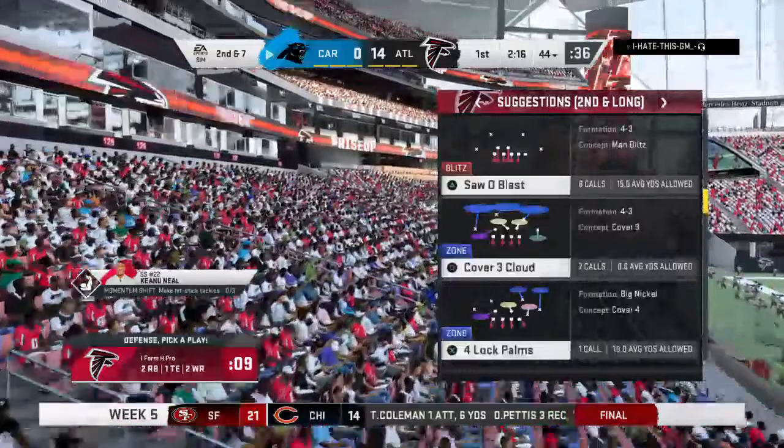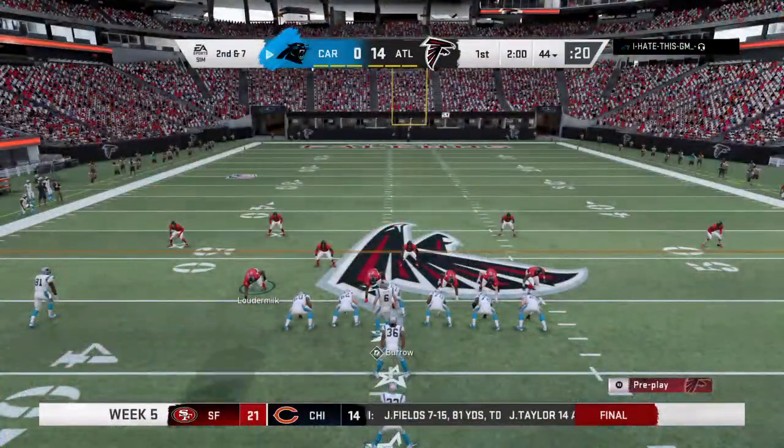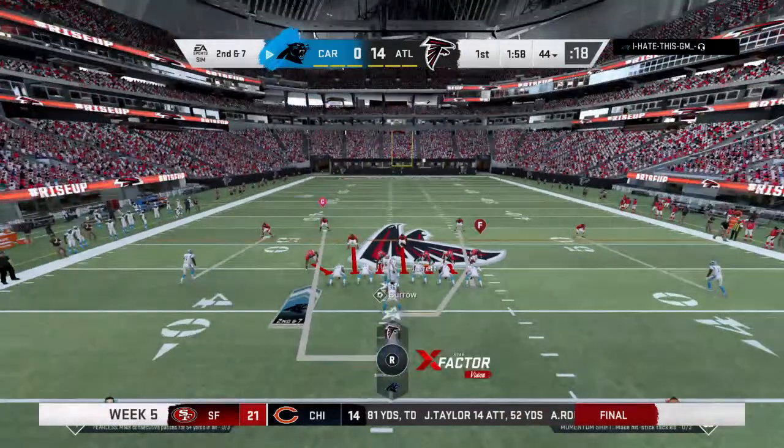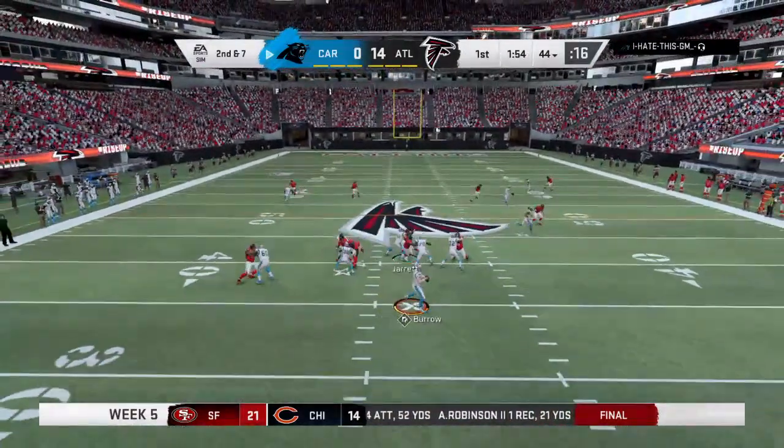Now, I'm with you on that one, and what I like about the message is that there's no panic from the head coach. He's already told his offensive coordinator, let's run the football, let's get things settled down a little bit and find our way back into this game.